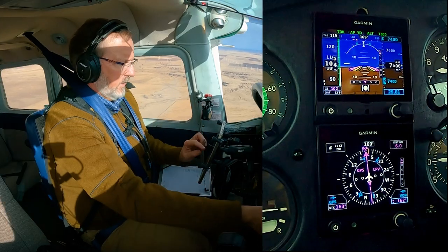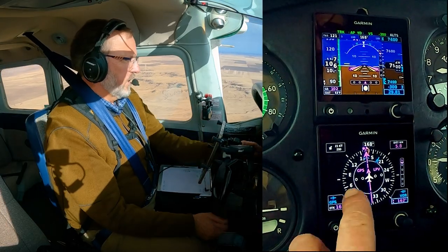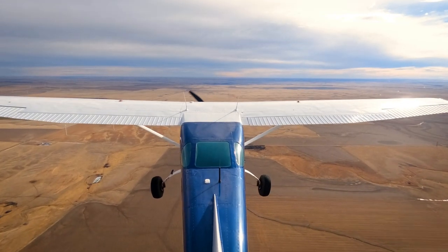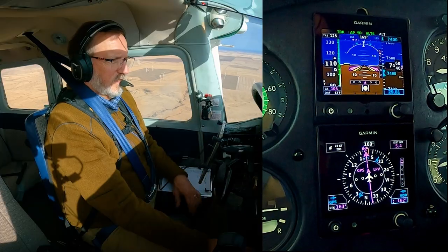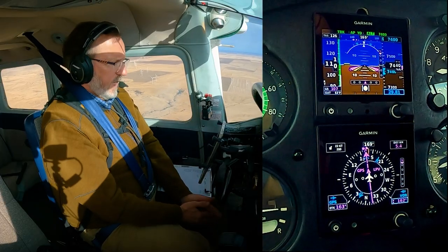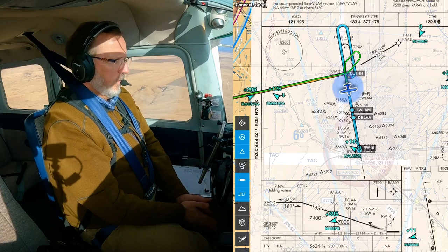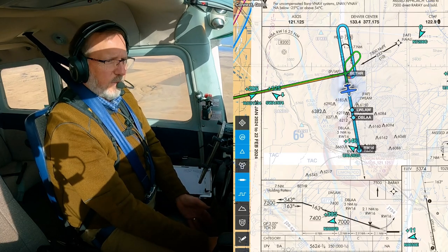Okay, and now I can go down to 7,400. And now it says GPS LPV. Oh, I see the runway out there, but we're turned off to the right. Okay, it says 2.5 minutes to where the Maltese cross is, the final approach fix, LWLAM. At that point, I want to be slowed down and my flaps out.